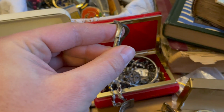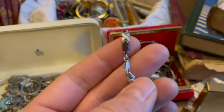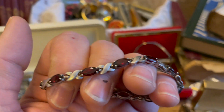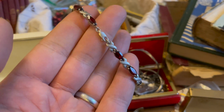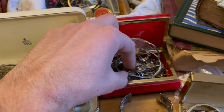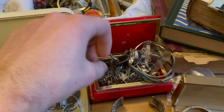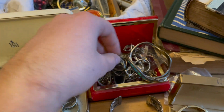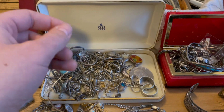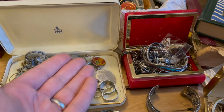That one has been cut or sized. It is silver though. That looks like it might be garnet. I'm not 100% sure. Have to check some of these things over. They will put semi-precious or precious stones in with silver too. Just an amazing little collection, a little bucket of silver rings and silver chains, and earrings. It doesn't look like there's a lot here, but when you actually separate all this out, there's probably like 100 pieces of jewelry just between these two boxes.